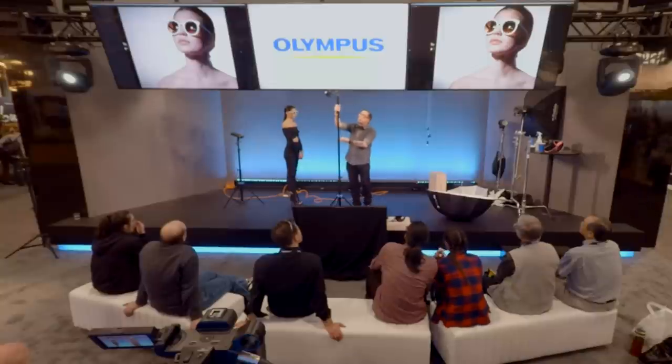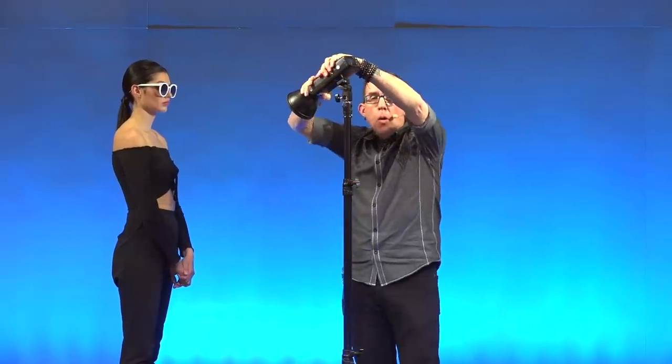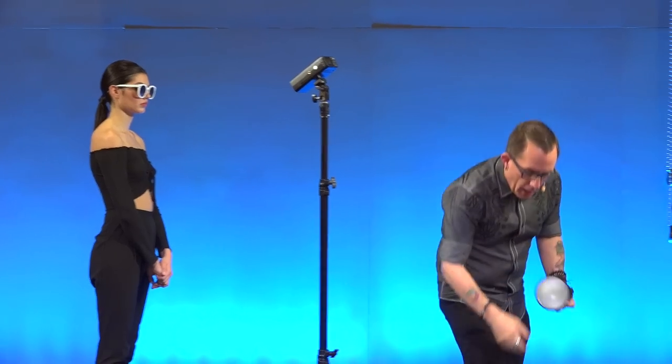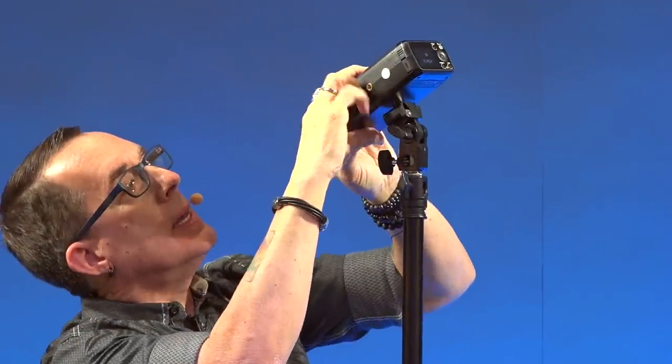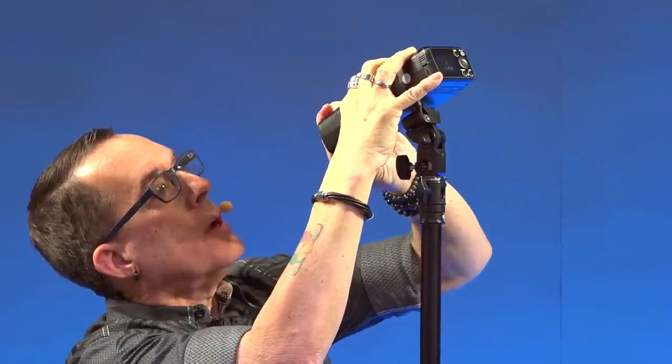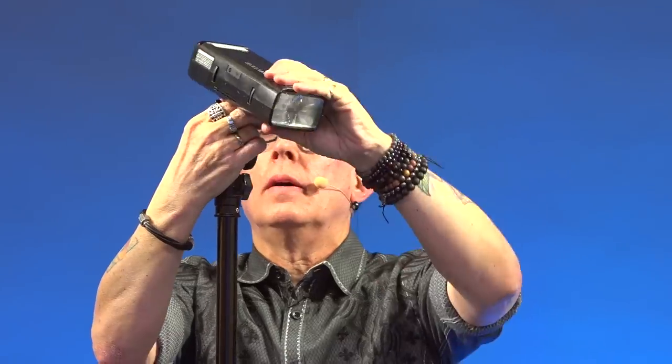So just to show you the difference from modifiers, because this is a very small light source that we're using at the moment, I'm going to put a speed light head on top of this flash. And I'll use a modifier. And again, just to keep it simple, we are going to go with a simple shoot-through umbrella.